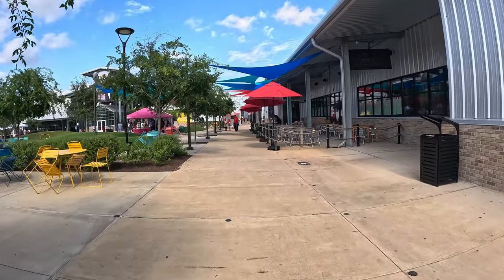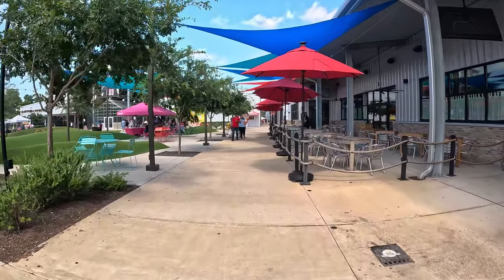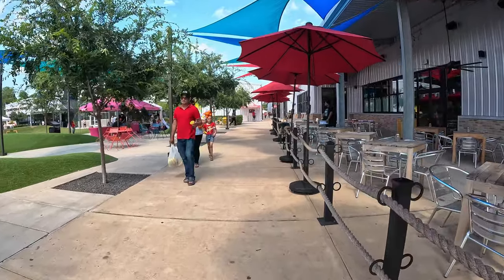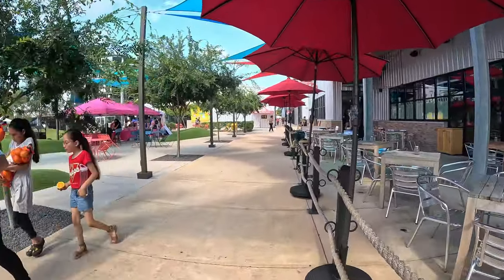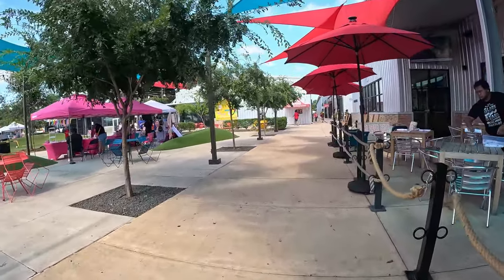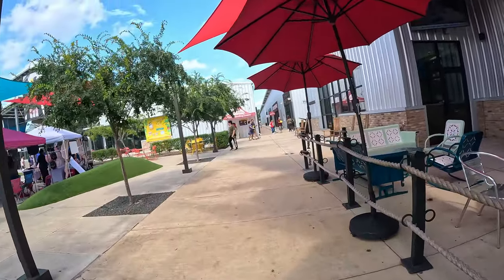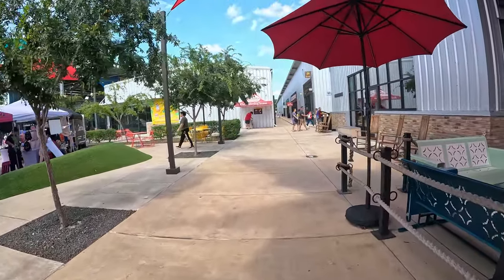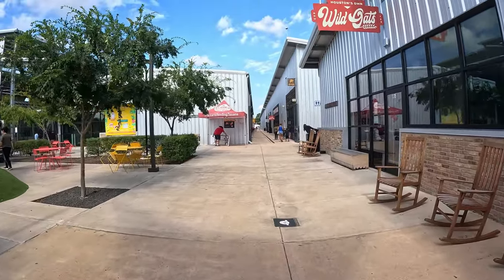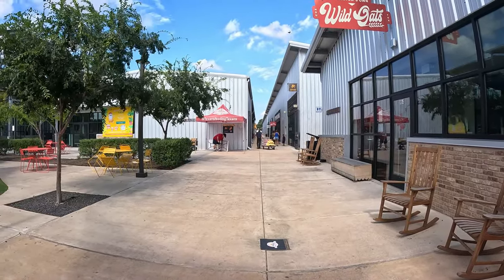So here's a restaurant called Wild Oats. From what I know about it, it's supposed to be Texas-inspired local grown foods. And then right over here after Wild Oats is Underbelly Burger. And that's actually owned by Chris Shepherd. He's a well-known chef here in Houston.